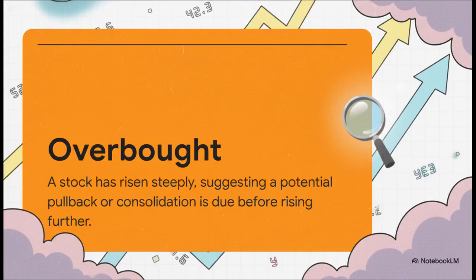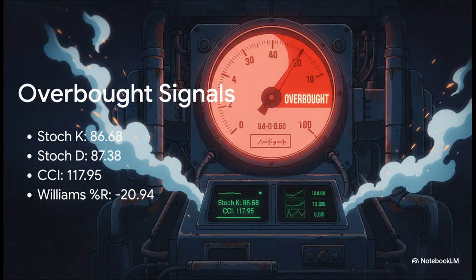Now, there's another really important condition the report flags: overbought. Think of it like a sprinter who just ran a 100-meter dash. They're not weak, not at all. They need to catch their breath before they can run again. And it's not just one signal. A whole bunch of these key indicators, things like stochastics and the CCI, are all flashing the same overbought warning. This suggests that the recent rally might be losing some of its gas, and the stock may need to just pause and chill for a bit before making its next big move.